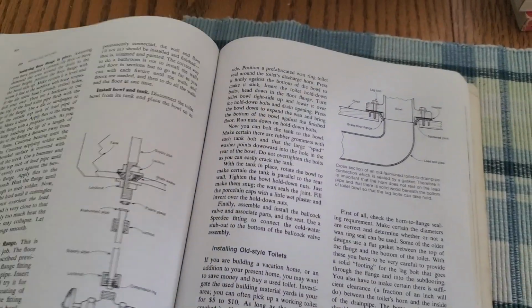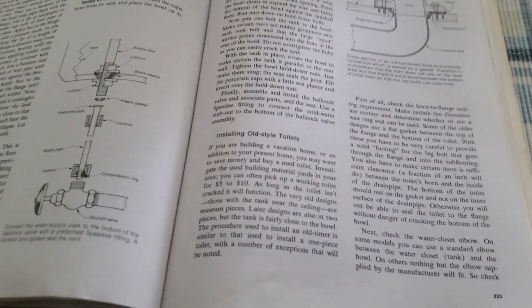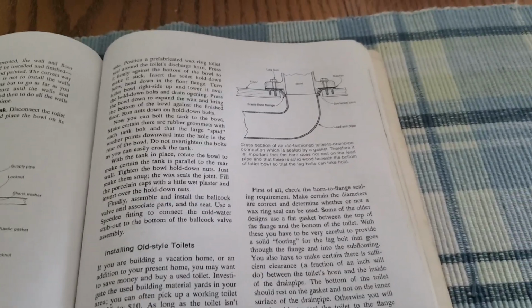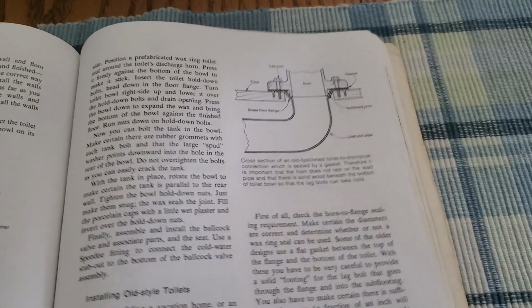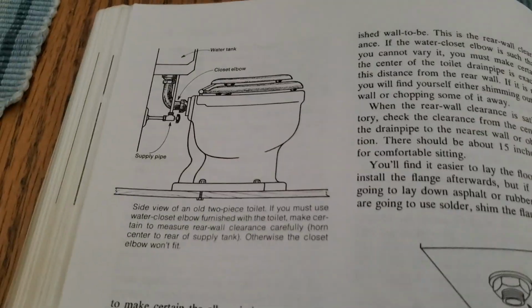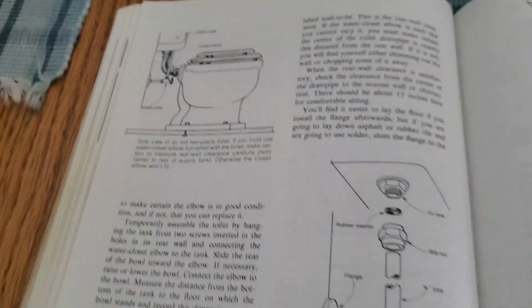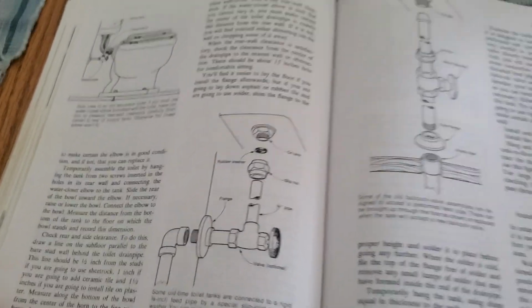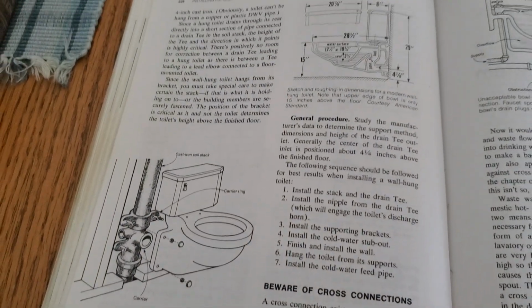There is also, they also put some extra little tidbits in here about installing an old toilet, you know, like a low tank, non-close coupled toilet, like a modernist if you wanted to. Shows you some extra things to watch out for. How to install a wall-hung toilet.